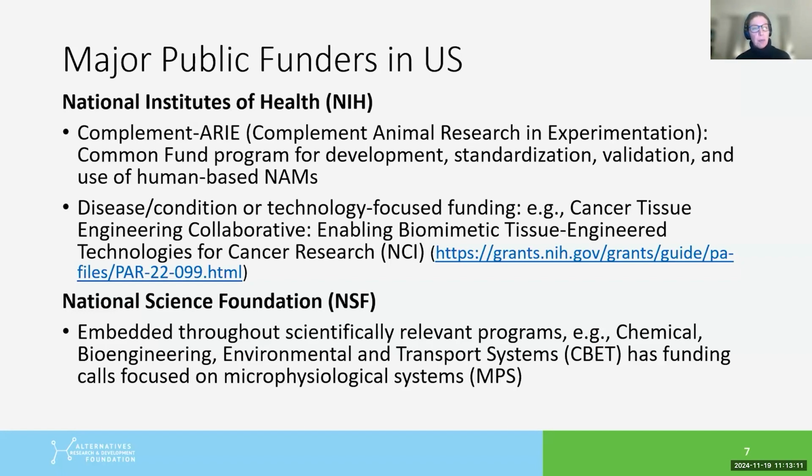So in addition to the Complementary program, there's also a lot of disease or condition focused funding opportunities that, again, might not come up as non-animal methods, but when you look into them, that's exactly what they are. So this is just one example I picked as I was searching through: enabling biomimetic tissue engineered technologies for cancer research. This is out of NCI. So it's clear that this is the kind of work that they're putting money toward, but they might not be framing it in the same way that you're looking for if you're thinking strictly about replacing animals.